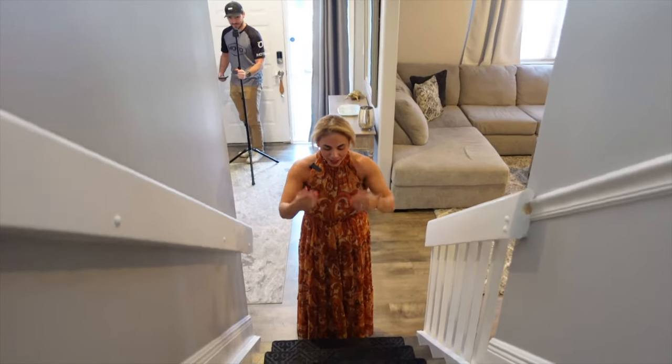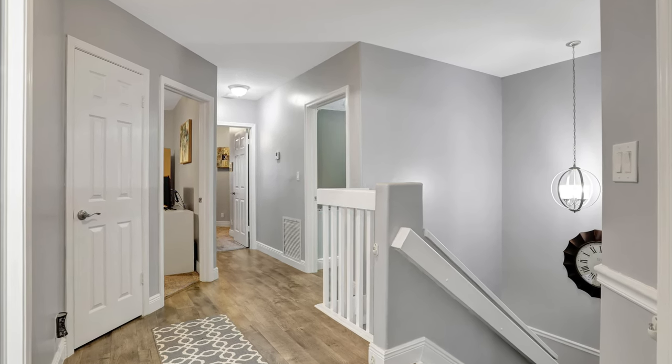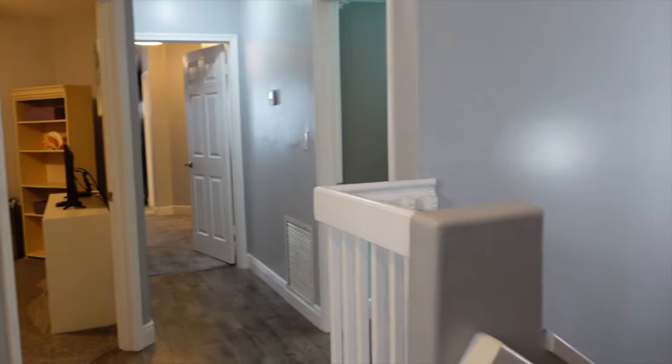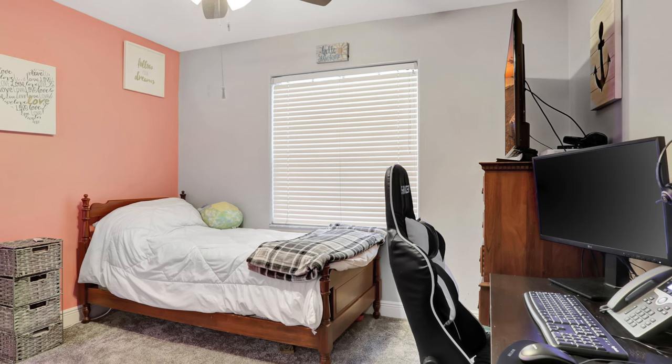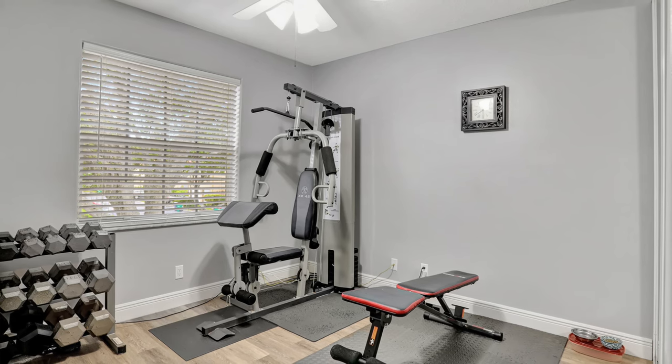Upstairs we go. So you go up here. So all four bedrooms are up here. Left or right? Where are we going? Now, Chris, I actually would go behind you. So here we have two bedrooms, and one of them isn't used. They're on a call, so we can't go in. The second room is currently used as a gym.